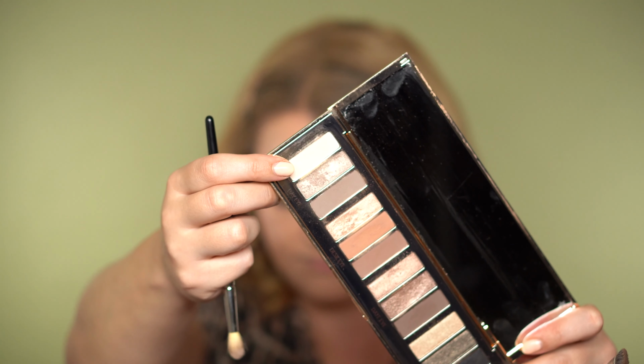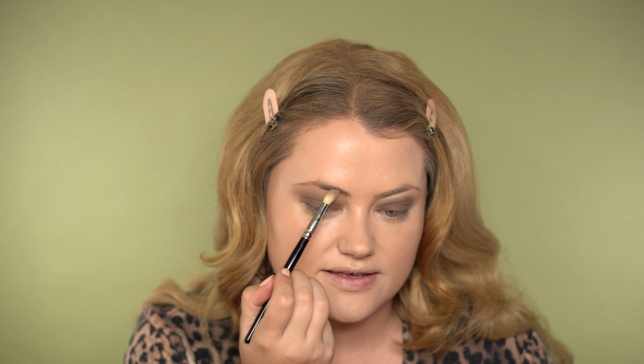All right, so I'm gonna use that same brush and I'm gonna come in with this lighter shade and just use that to highlight. And again, I feel like that also helps to soften your line up here once you go over it with just a lighter shade.